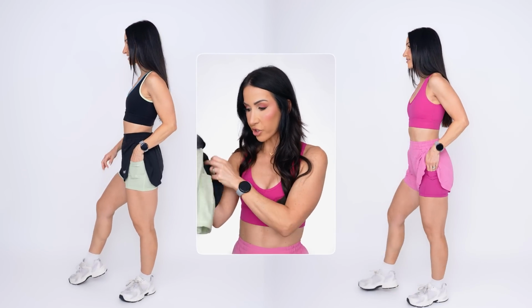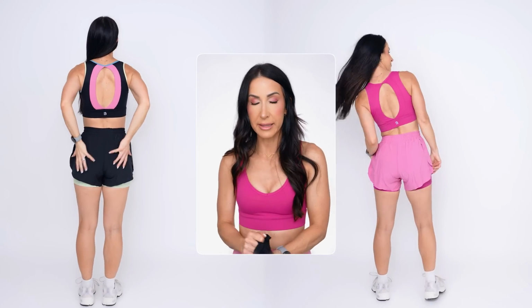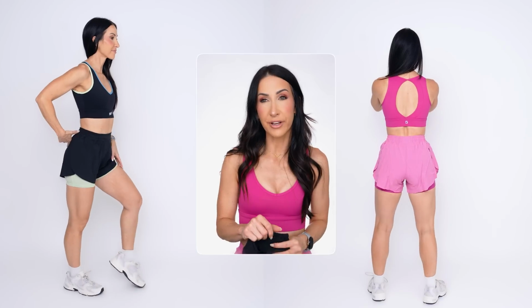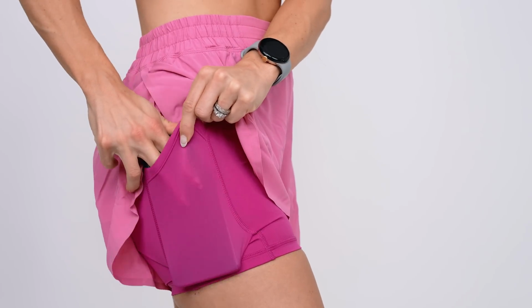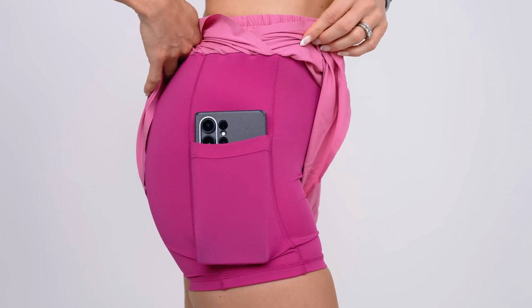The Boyshort version, the beauty of it is you do have that full liner short underneath that has 2 full functional pockets, and you can fit a crap ton in there. I had 7 goos in here, salt packets, and butt wipes, all in those pockets. And then I wore my Buffbunny running belt to carry my phone.